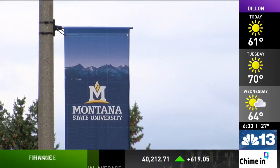This proposed project is still in the early stages. If the fee is approved, the project will go to the Board of Regents in May for their consideration. If the Board of Regents greenlight the project, the design phase could begin as early as this summer.